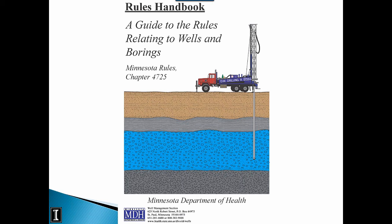There are guides, like this one from the Minnesota Department of Health. If you're going to drill your own well, or if you just want to know you're going to have a well drilled, I recommend you look this up for your state and contact someone. We can even help you find the rules for your state, if there are any, and get you the information so that you're in the know when your well's drilled.